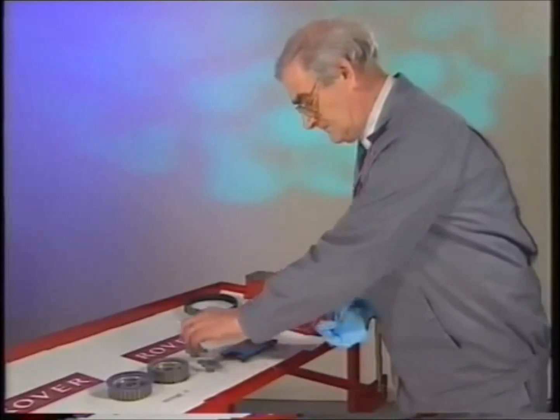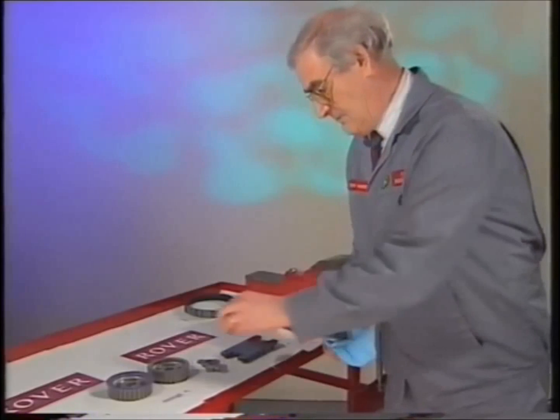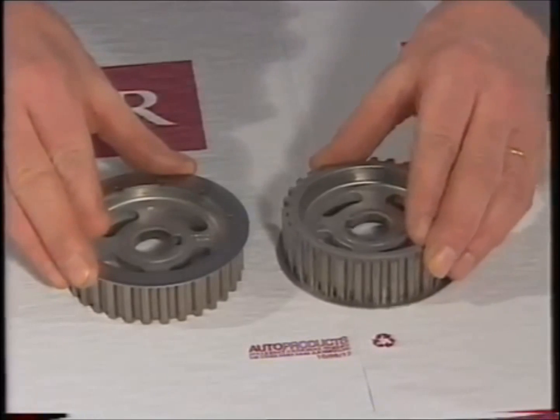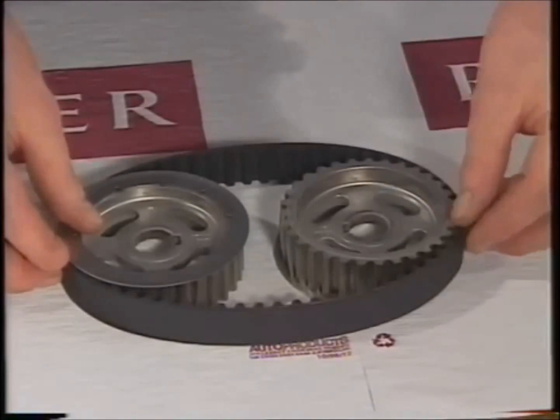Before you fit a new belt, make sure the gears, hubs and camshaft mating faces are clean and dry. Then fit the belt like this. Put the gears on the bench with the belt guide on the inlet gear facing upwards and the guide on the exhaust gear downwards. Turn the gears until the keyways are pointing towards one another and fit the belt over the gears without disturbing them.